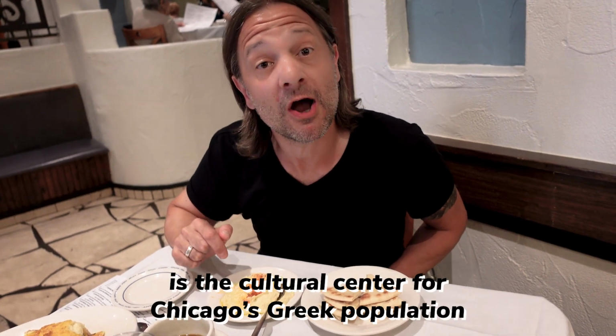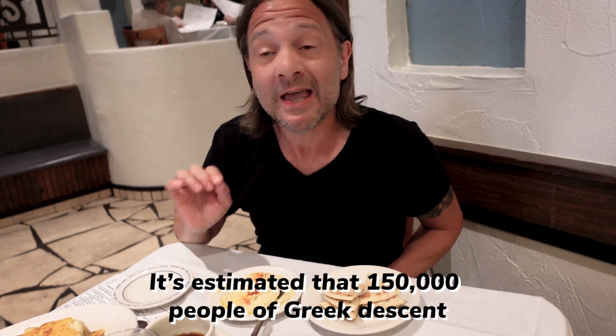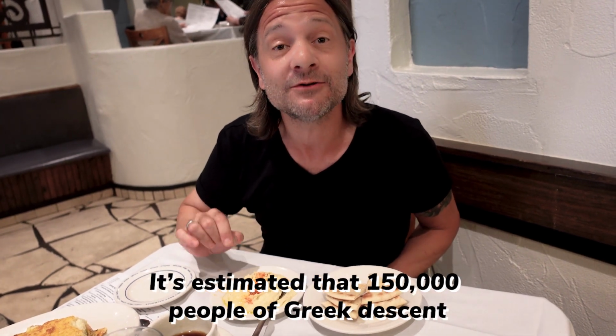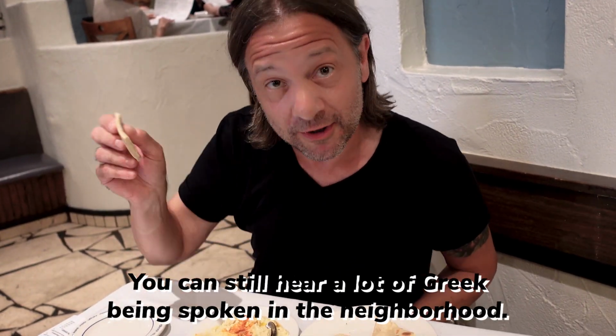This area that we're in, Greektown, is the cultural center for Chicago's Greek population, which is the third largest in the United States. It's estimated that 150,000 people of Greek descent live in the metropolitan area. And fun fact, you can still hear a lot of Greek being spoken in the neighborhood.